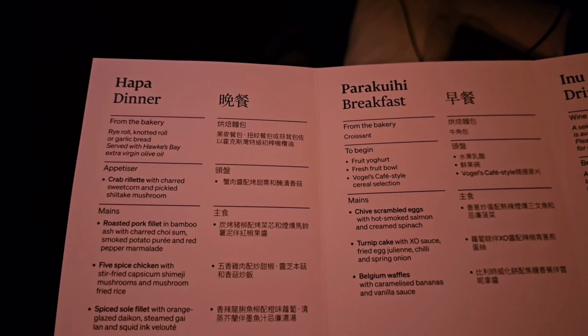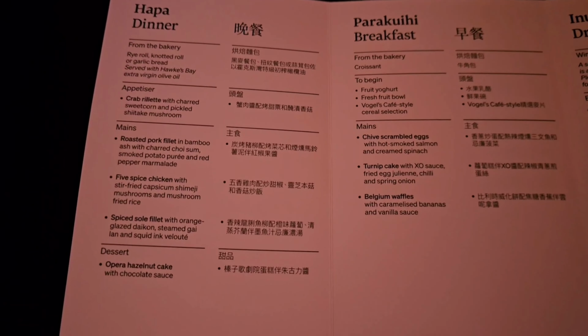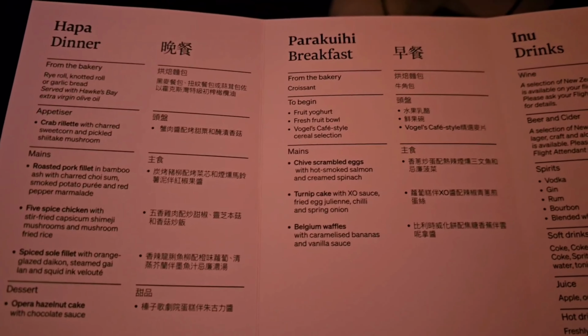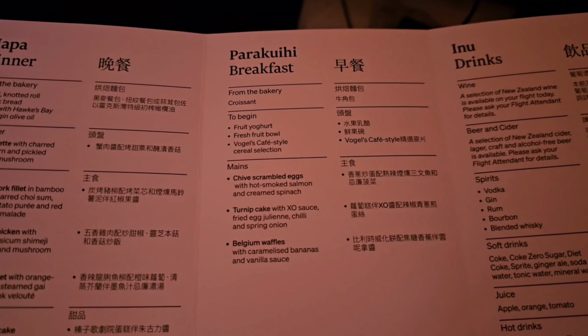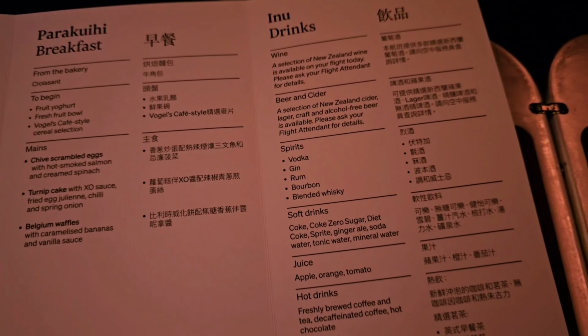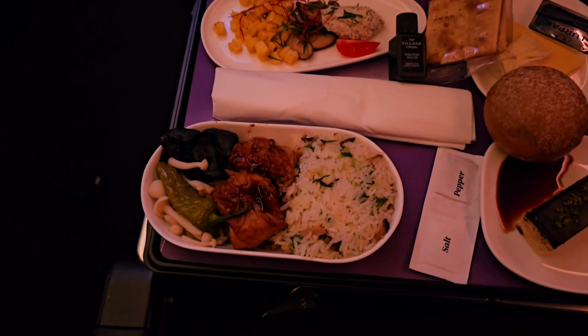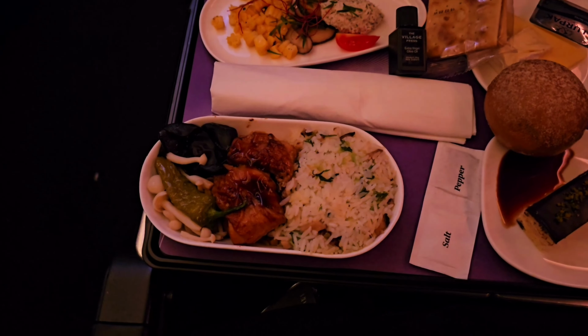Let's have a look at the menu for this evening's flight. Feel free to pause along the way and let me know in the comments what you would have chosen. For dinner this evening, I've gone for the Five Spice Chicken. This is served with mushroom fried rice.